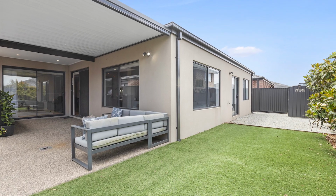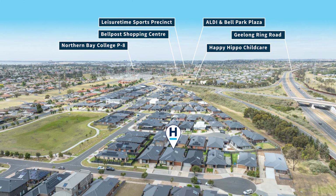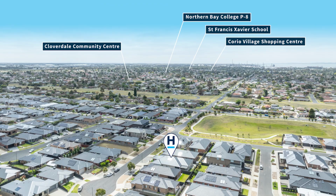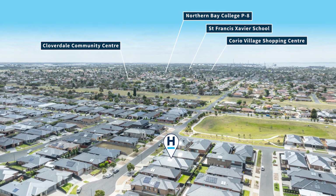Located within walking distance of primary and secondary schools, walking tracks, transport links and easy access to the Geelong Ring Road means convenience is guaranteed.